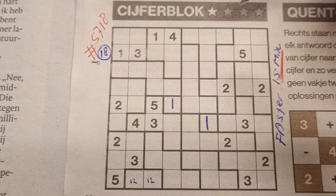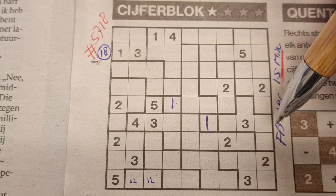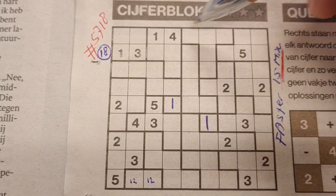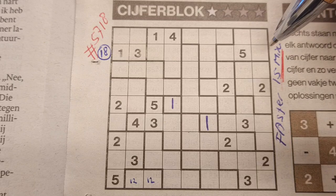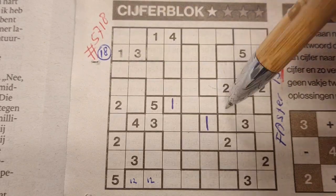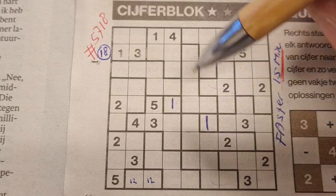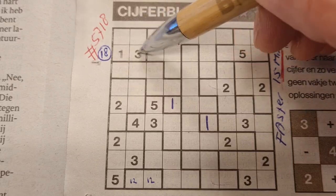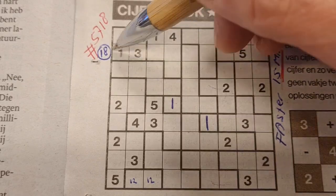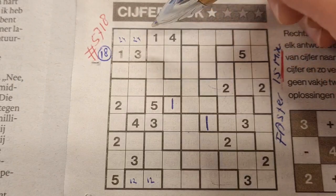Triple boxes then. Do we have triple boxes in this puzzle? No triple boxes. I see a couple of quadra boxes. Here, quadra box. Here, quadra box. And there, quadra box. Here, the 1 and the 3 are already filled in. So 2 numbers left. The 2 and the 4.